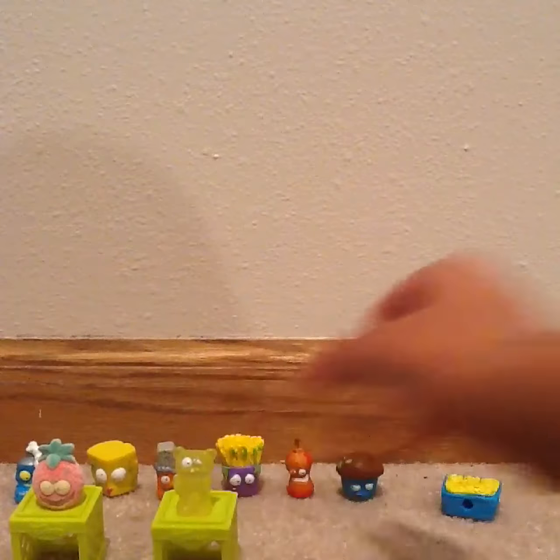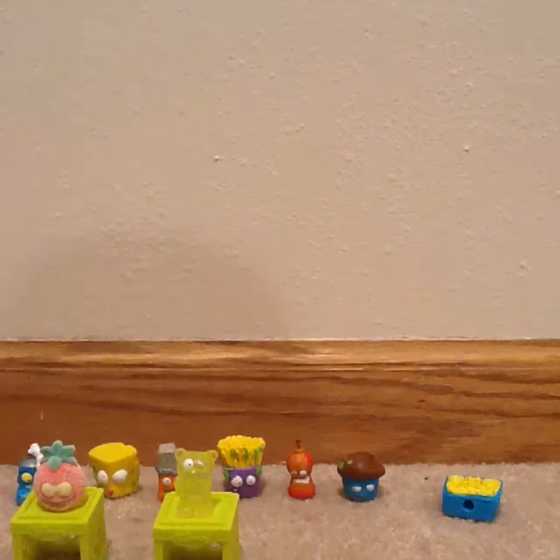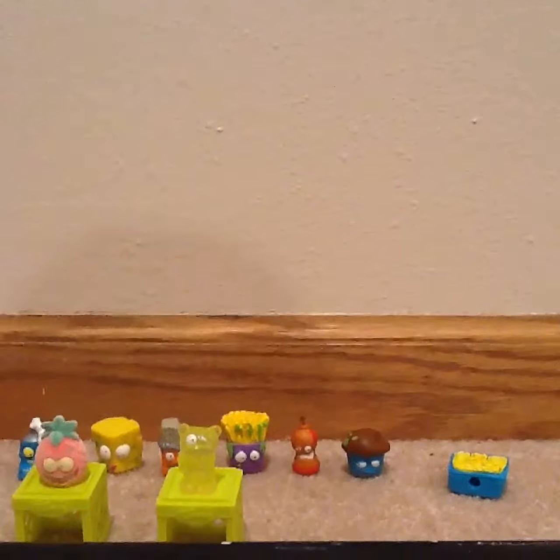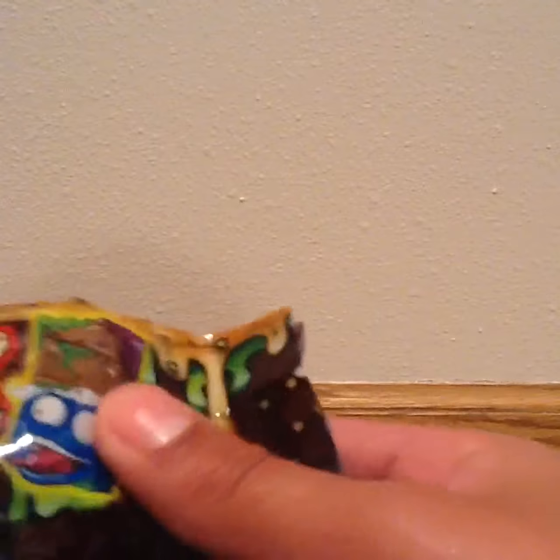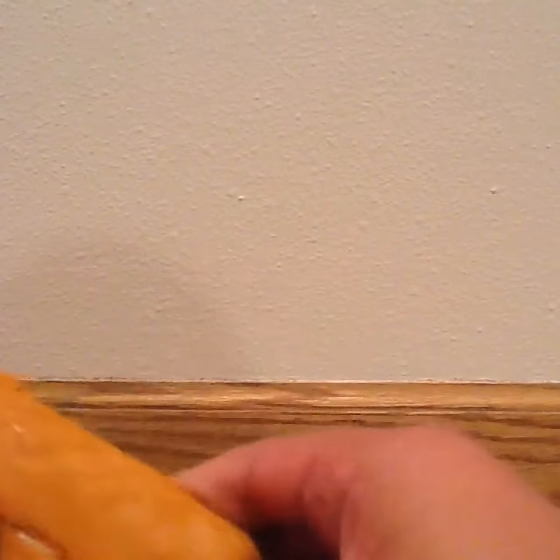Alrighty. Now time to open our crusty chocolate bar. Open the crusty chocolate bar. These are like the Shopkins season 2 backpacks. And there are 2 colors of the chocolate bars. There's the orange one or a brown one. And we got an orange one today. And so let's open this. And they come with 2 blind bags. Nope, no tear strips.